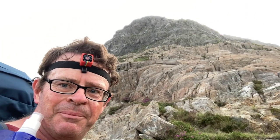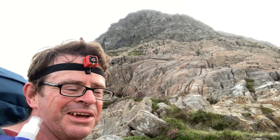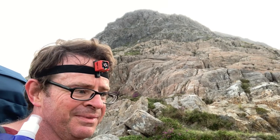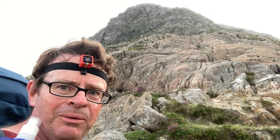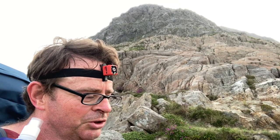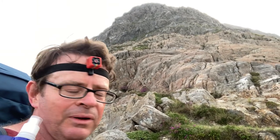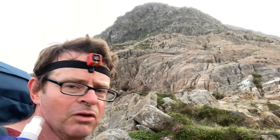Well, we're well into the scramble part now, Crib Goch. My goodness. I tell you something you don't see on the videos is the actual scramble. It's a bit like Tryfan, but less blocky. But it's a good old scramble. And it's just part of the Snowdon Horseshoe, of course. If you're going to do the full horseshoe, then Crib Goch, with its scramble and its ridge, has got to be done either at the beginning or the end.